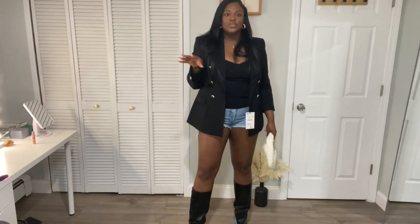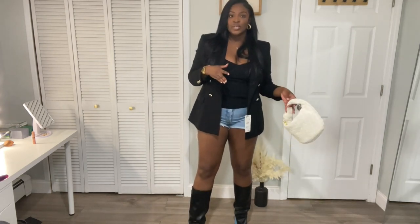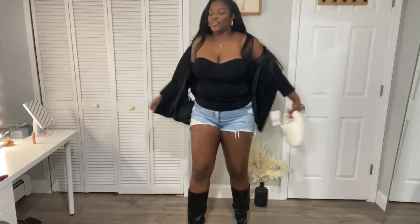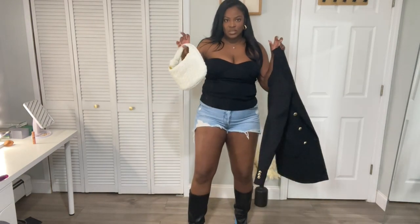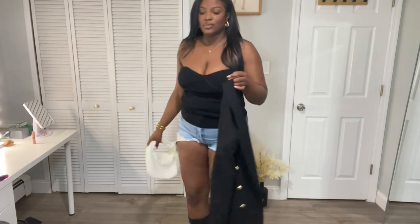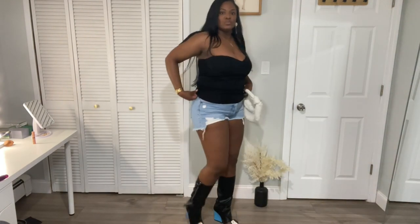This outfit could be a brunch to a day party, or it could even be a nice night situation because, let's just say I'm in the lounge and it's hot. I could take it off. I could wear this as my coat because at nighttime it does get a little chilly. And then while I'm in the lounge, it gets a little hot, I could take it off, and then this can also be an outfit.